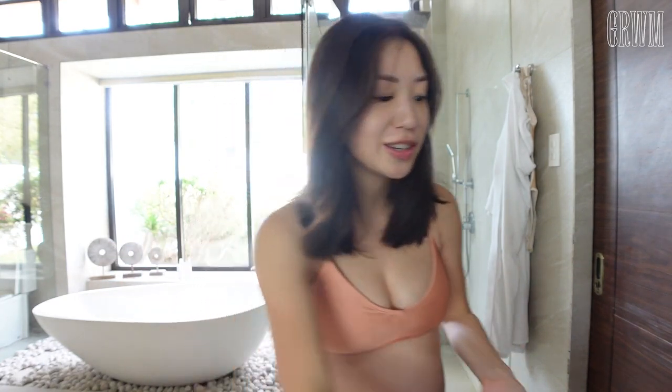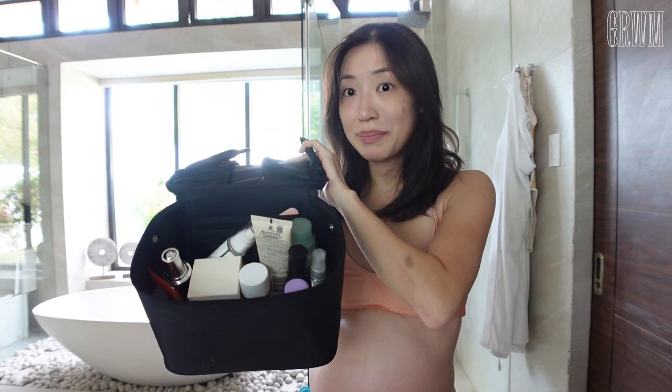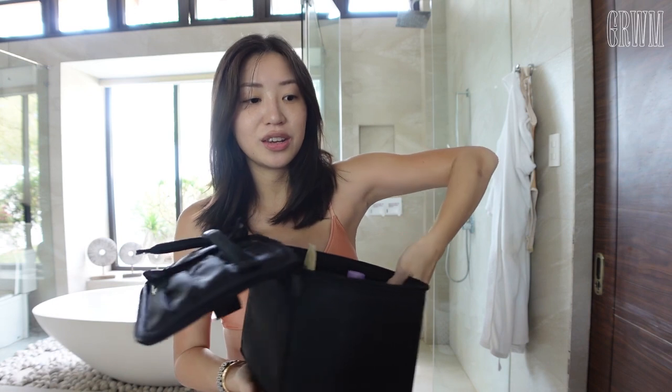Okay, so before we start the day today, we're gonna get ready. So when we were packing for this trip, it was actually super last minute, which I never do. I'm never a last minute packer. And so all of my skincare essentials are in this little Muji bag that I got a while back. And nagmamadali ako, so I just kind of dumped everything in here and didn't check what still had stock or not inside my Kika kit.